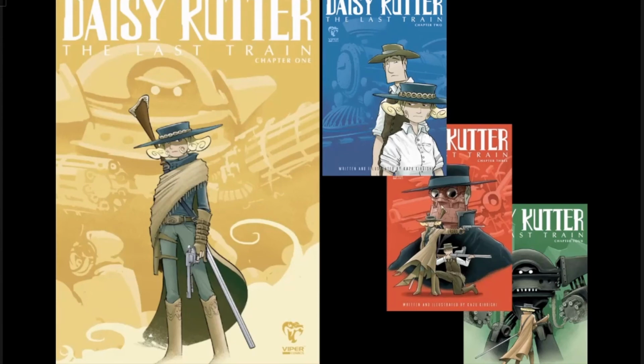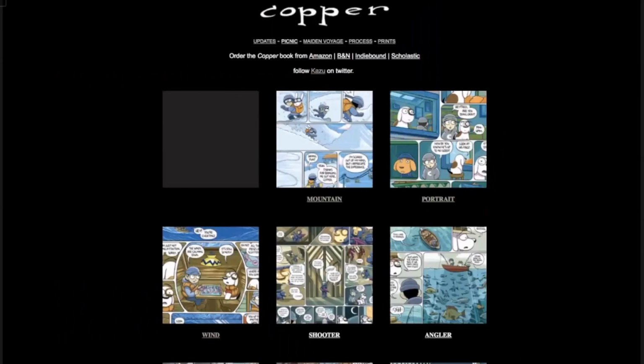And the reason why is because I was working in another industry. I was not working as a comic artist at the time. I was working in animation. And so I did these. People seemed to like it, and then that led to doing Amulet.